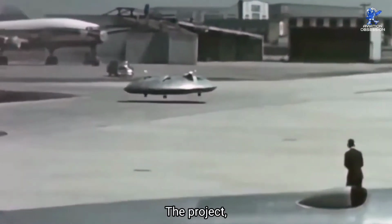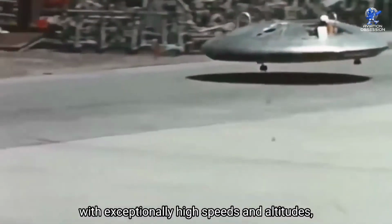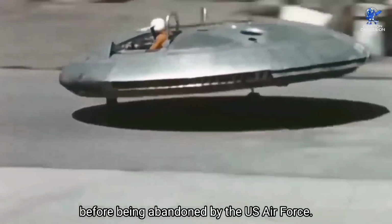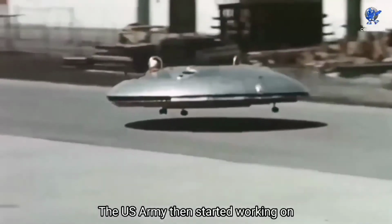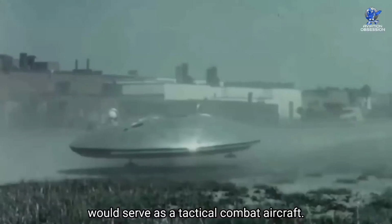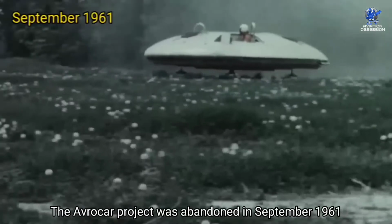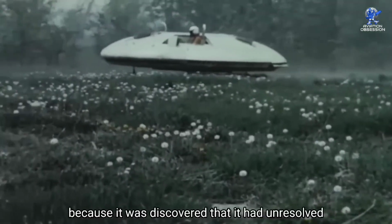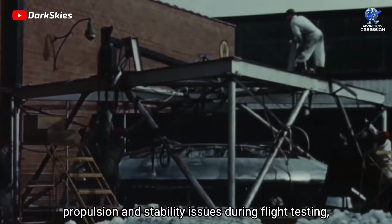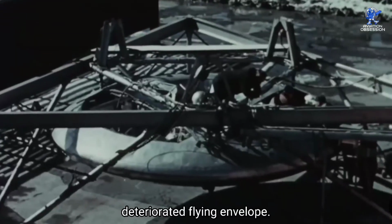The project, which was once planned to be a fighter-like aircraft with exceptionally high speeds and altitudes, was continuously scaled back before being abandoned by the U.S. Air Force. The U.S. Army then started working on the construction of a high-performance helicopter that would serve as a tactical combat aircraft. The Avrocar project was abandoned in September 1961 because it was discovered that it had unresolved propulsion and stability issues during flight testing, confining it to a low-performance, deteriorated flying envelope.